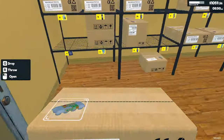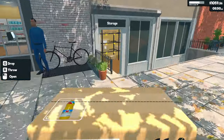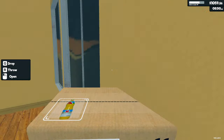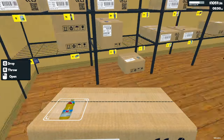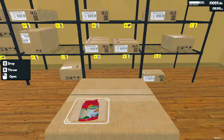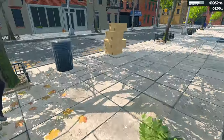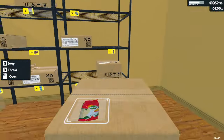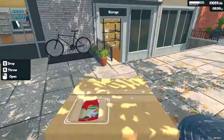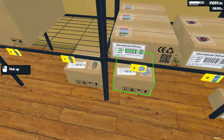Egg shelf. Where's the egg shelf? Didn't I have oil out here somewhere? Oil. I guess I didn't. I wonder if we ever get larger racks.